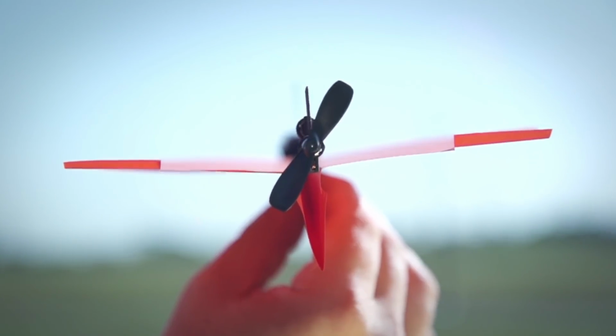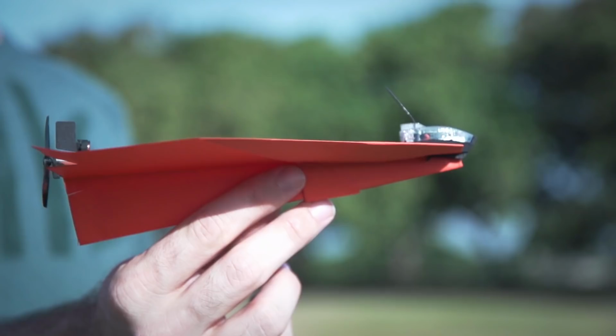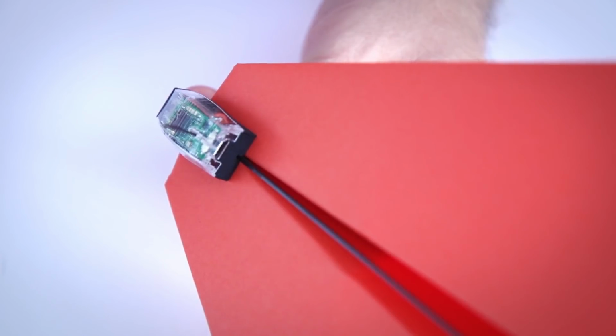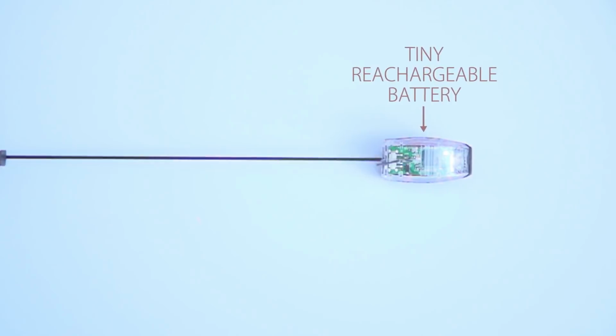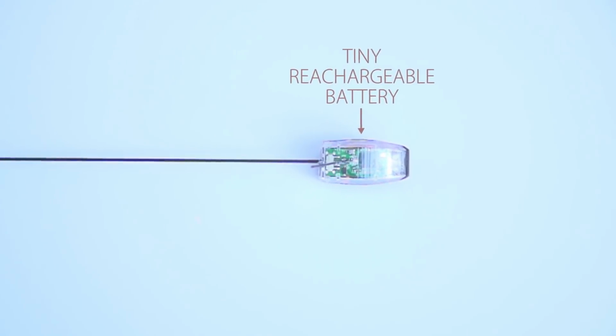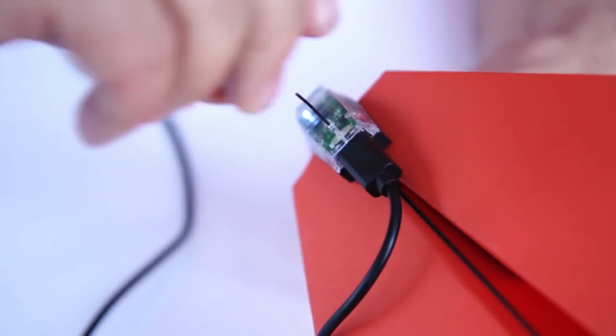In the back of the module are a propeller and a rudder that are in charge of controlling the plane. In the front there's an advanced chip with powerful Bluetooth smart technology for an amazing 60 yards of controlled flight and a tiny rechargeable battery to power this amazing beast. Out of juice? Charge the battery with any micro USB cable.